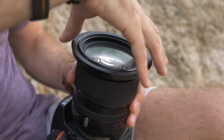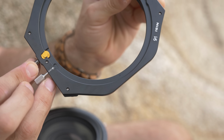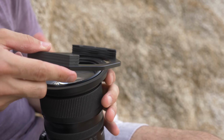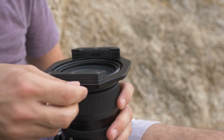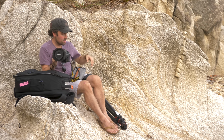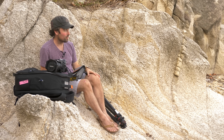So this V6 100 holder system is gonna be perfect for this lens, but if you have a different lens, you could definitely adapt it to that lens no matter what the filter size is. So I think what I'm gonna do is leave my backpack here. I'm going to take my camera, the Nisi filter holder system, and my tripod.